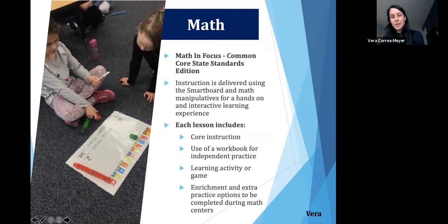For our math, we use Math in Focus or Singapore Math. And I'll just quickly go over some of the concepts that we teach in kindergarten. We do numbers to 100. We work on number sense, number facts. We have students compare numbers. So least, greatest, lesser, more.